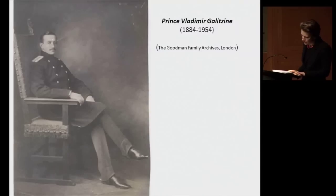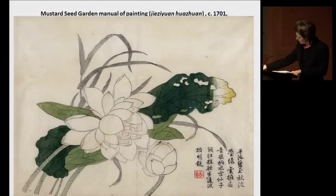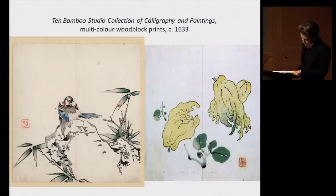The Galitzins had fled their country during the Russian Revolution and eventually settled in London in the 1920s. Prince Vladimir opened an art gallery at Berkeley Street, and Queen Mary was supposedly one of his most prominent clients. In 1930, some of these leaves and some others from the Ten Bamboo Studio collection were on display in his gallery, and they were then acquired by the British Museum.